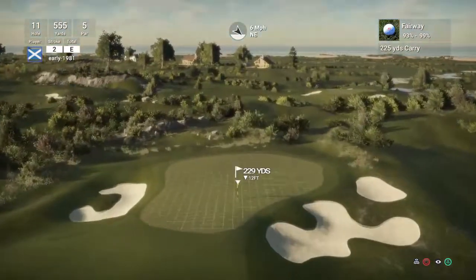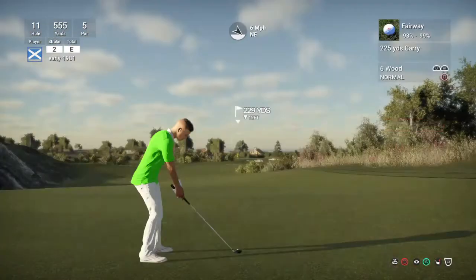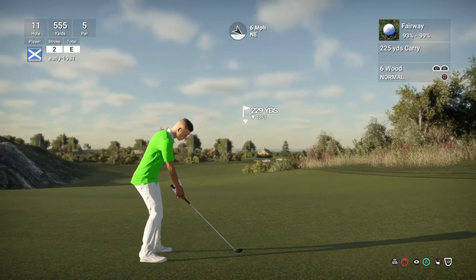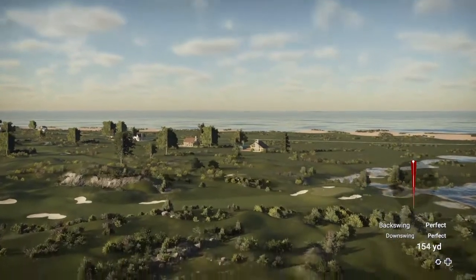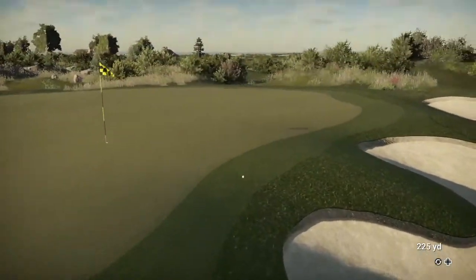So 229 yards, 3, 6, 9, 12. Down 4 yards. That's playing 225 with the wind in my face. Just going to loft this 6-wood up because it does seem to travel a fair bit. Really delighted with my swing tempo today, guys. And this should be decent. Oh, I'm going to get a minging bounce. Yeah, I knew it.